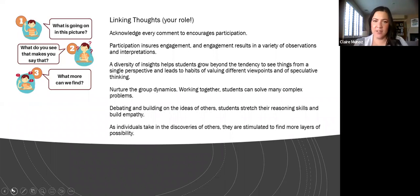Okay, so as facilitators, as educators, it is our position to acknowledge that every comment is valuable. It encourages participation, ensures engagement, and engagement results in a variety of observations and interpretation. The diversity of insights will help students grow beyond the tendency to see things from a single perspective, and will lead to habits of valuing different viewpoints and speculative thinking.